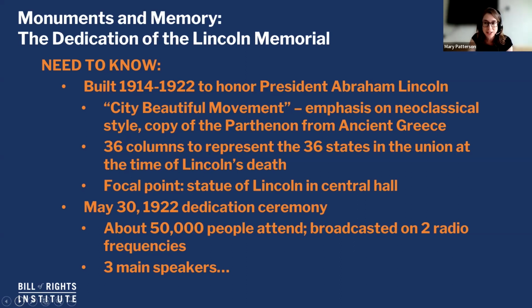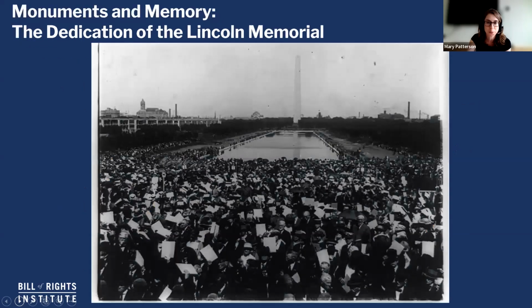So let's take a look at some pictures from 1922. Here's an image of the crowd. You can see there's a lot of people that have come to see this dedication, and the Lincoln Memorial would be here in front of these people.